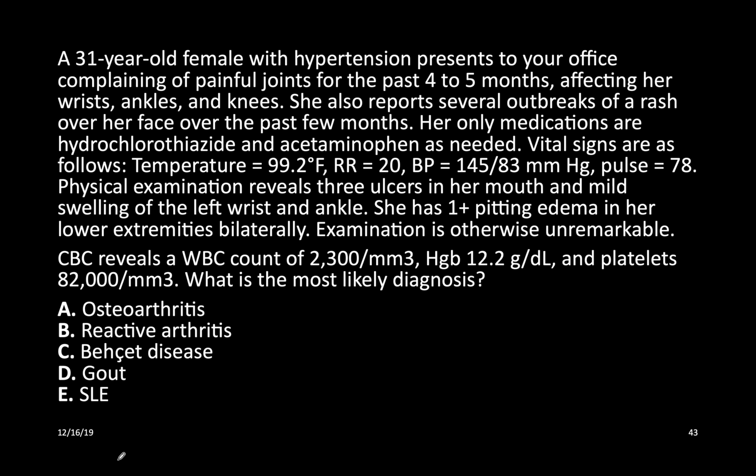All right, so we have another question here. If you want to read through it and let me know what you think for possible diagnosis.